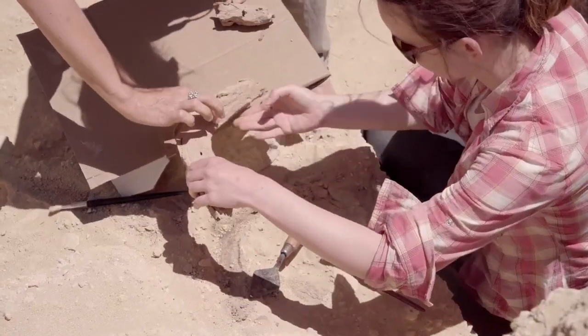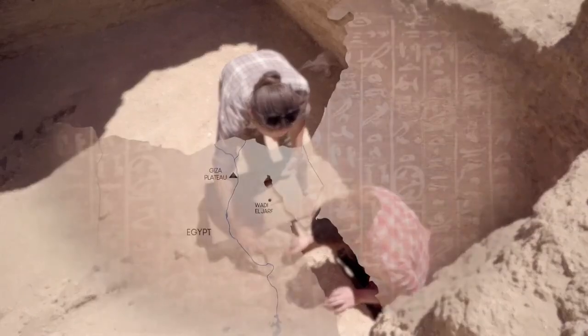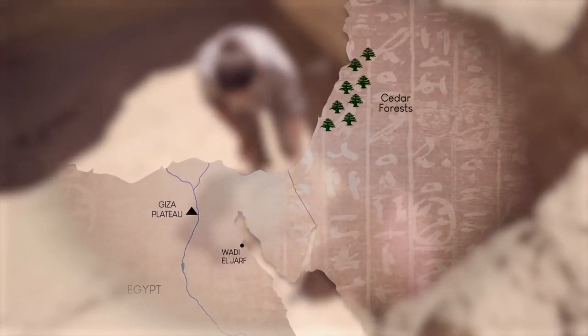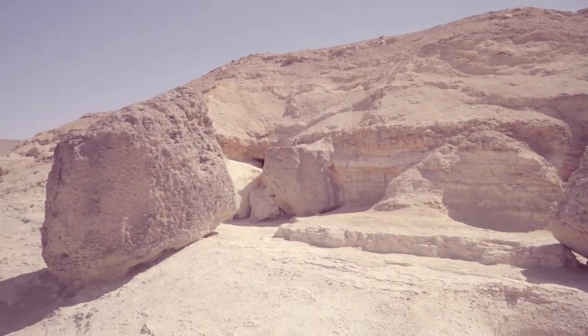At that time, quality wood was extremely rare and precious. There was none in Egypt. They had to go and get it from Lebanon, a land then covered with huge cedar forests. But how were these huge blocks, used to seal the galleries, cut and transported here?